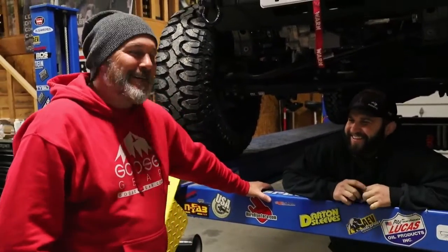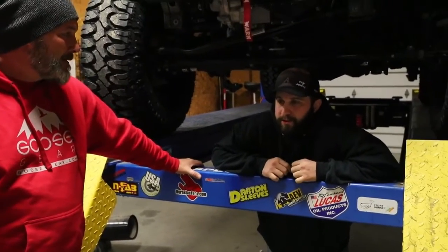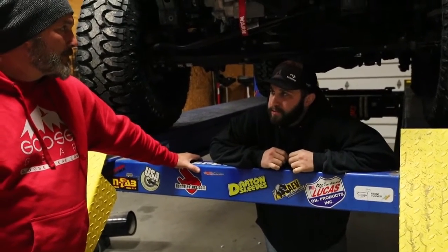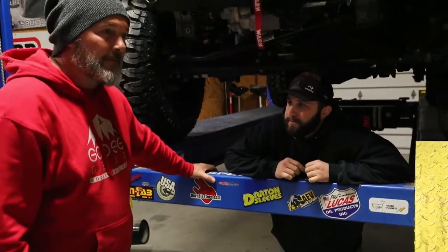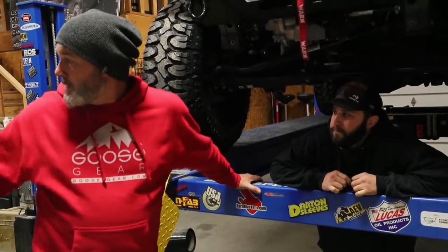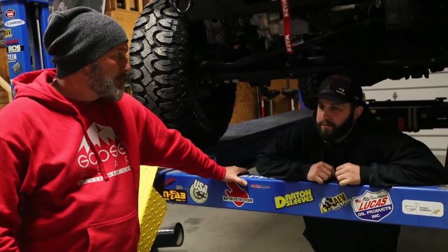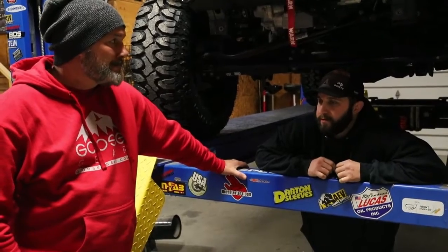What we're doing today, we're gonna do the alignment. We're gonna set the track bars because they're adjustable. We're gonna set the lower control arms in the front because they're adjustable with the new suspension system. We'll get it all dialed in the proper place. And then we have the Falcon steering stabilizer we're gonna add up front to help smooth this running on the highways, bump stop, stuff like that.